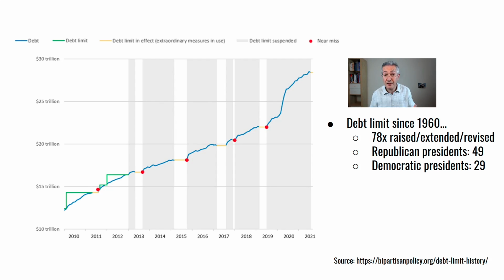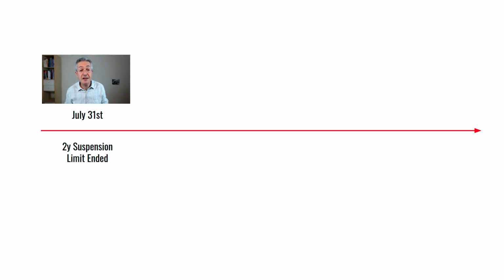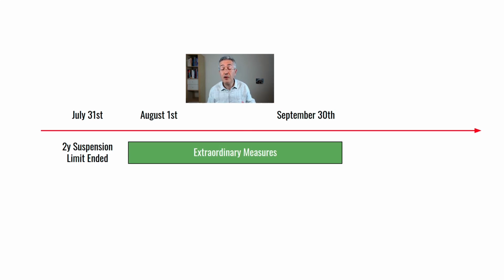But it's looking like this time around, it's going to be another near miss. This is the timeline in 2021 for the debt ceiling, and you can see at the end of July, there was actually a 2-year suspension which ended on the debt ceiling due to emergency measures for the pandemic. Now, Congress didn't approve a raising of the debt ceiling in time, so now the Treasury's gone into a period of time called extraordinary measures. This is a way for them to scrimp and save in order not to spend too much so that they don't hit the ceiling.